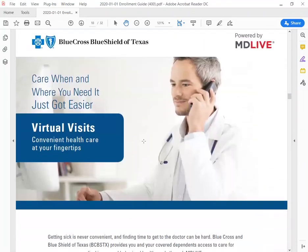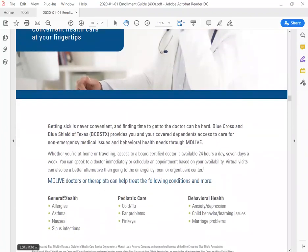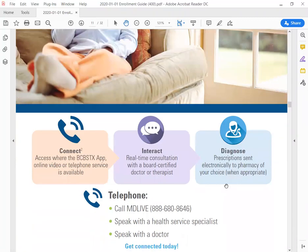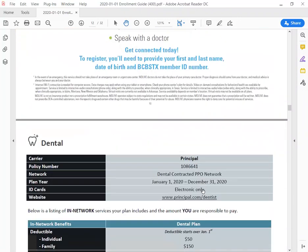We talked about virtual visits a little bit. This is more information on that. Here are some reasons why you would call the virtual care doctor. Again, 24/7, 365. You can call them on the phone, or you can log in through your computer.